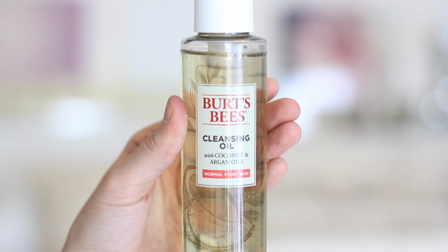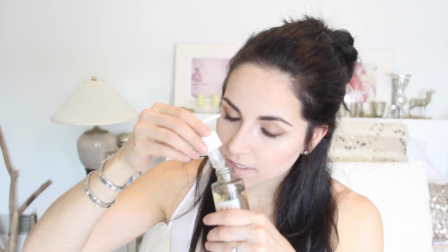Last summer I was really into face oils, and I had the Bobbi Brown oil and I used it all up, and I paid a pretty fair price for that, and I didn't want to really go that far for a face oil. So Burt's Bees came out with their own cleansing oil, and it has coconut oil in it, so I obviously had to get it because you guys know I love coconut. For normal to dry skin, it also has argan oils, but I'm partial to coconut, we know. It smells like heaven. I can't describe the smell. It's literally like nothing I've ever smelled before.